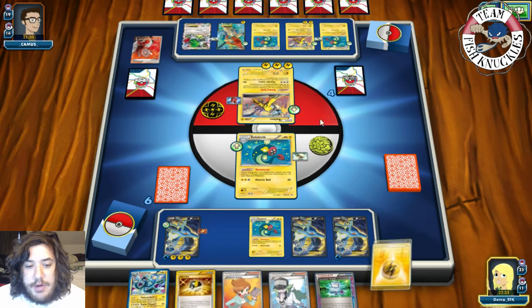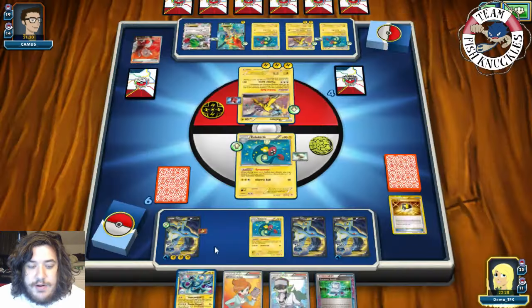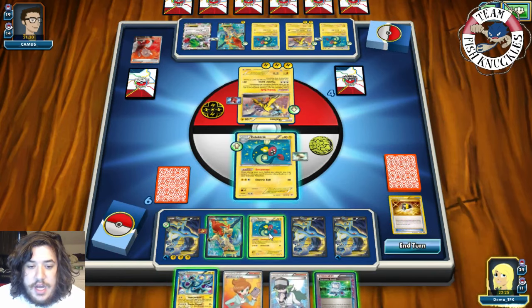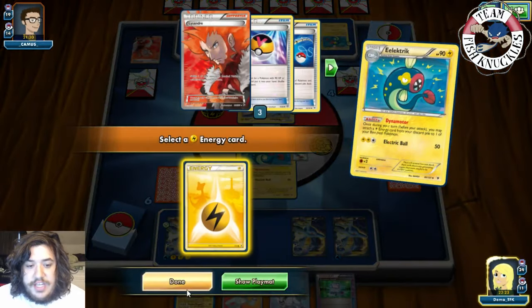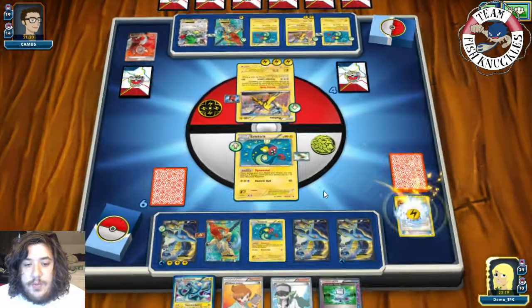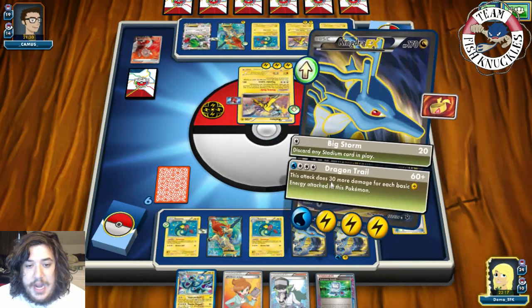And with this, I'm going to grab a Keldeo-EX. There it is. Come on down, Keldeo. Alright, so grab the Keldeo. Put that down. Dynamo onto the guy with the water energy. Okay. And we will just free retreat into the Kingdra, and we will take a knockout with the Dragon Tail.